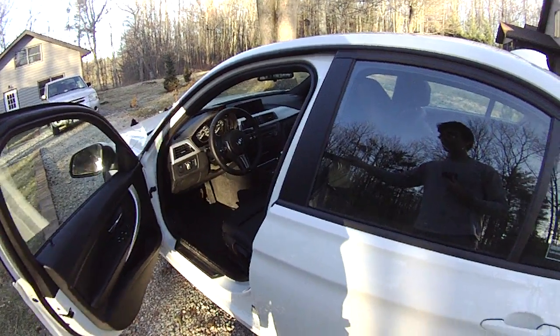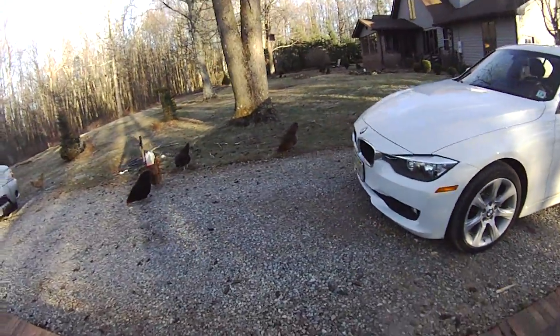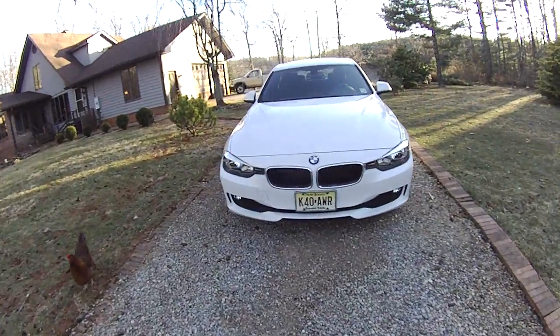And heated seats are extremely common now on much lower priced cars. So that's one of the very few failings of this car, at least in my opinion. You may have different thoughts.